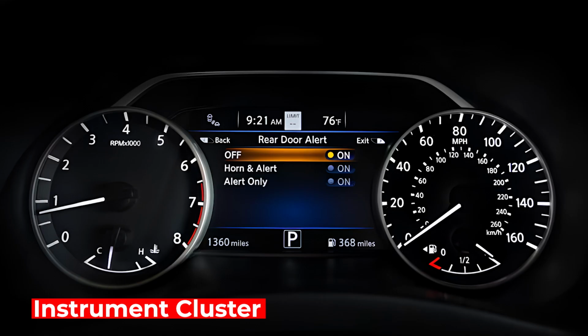The cluster features a 7-inch advanced drive assist digital display, providing real-time vehicle information such as navigation, safety alerts, fuel economy, and driver assistance features. It offers a customizable layout for a personalized driving experience.